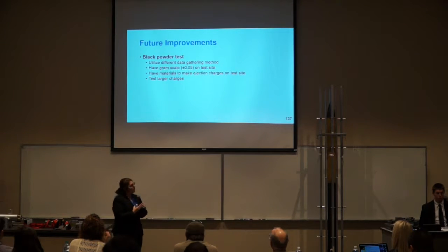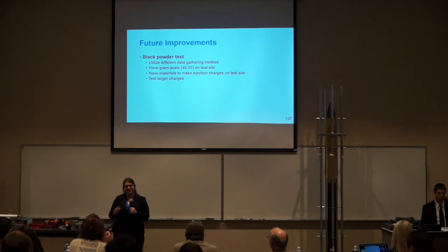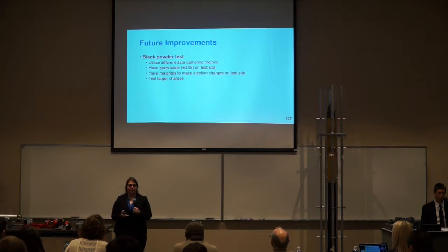So we would also like to have a gram scale as well as materials to make the ejection charges on site at the time of the test. We continually found ourselves having to stop the tests and restart later in order to go and make more charges. But this was exceedingly inefficient to getting the work done. We would also like to be able to test the larger charges to reflect our modified MATLAB code.